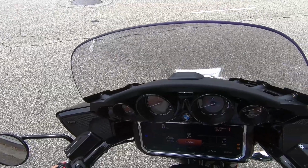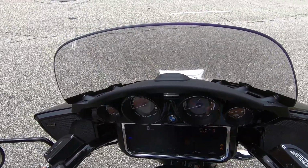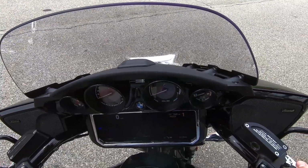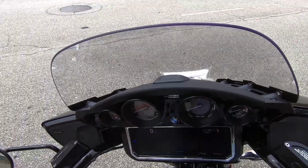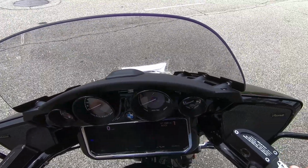Bike's got 3 riding modes. Right now you can see that I am in rock mode right up here, and I did manage to put 1,500 miles before doing this because I actually wanted to learn the bike. I was very intimidated by an 850-pound monster that I have no business owning, but here we are.